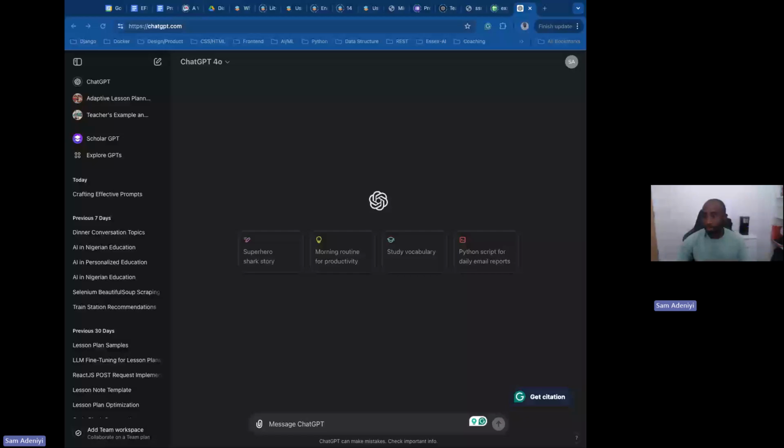So someone wrote, create an engaging class activity on the topic HTML. It should be suitable for grade 6 pupils, which is also good. It's like create an activity on the topic HTML for grade 6. Simple and straightforward. But the only thing missing in what Nikki has typed is what activity you are creating. We need to specify the activity. Is it an assignment? If it is an assignment, how many questions do you want? If it is a worksheet, what exactly do you want? How many do you want?